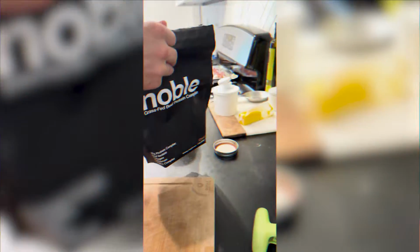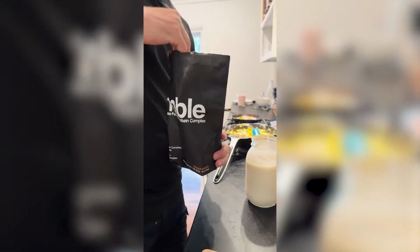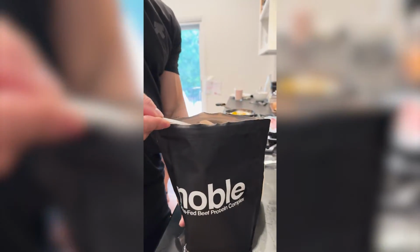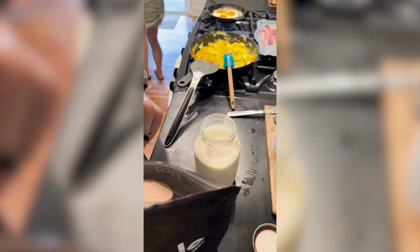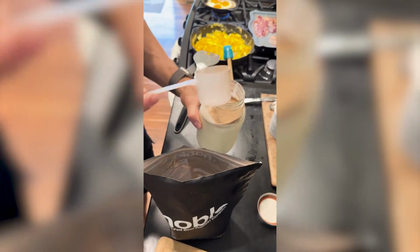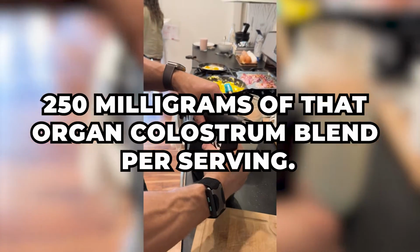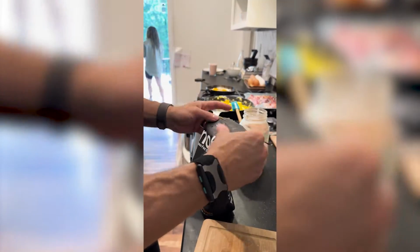We're going to talk about taste and flavor and texture and everything. It actually tastes absolutely delicious. Unless you really know what you're looking for and you know how those organs taste, you can't taste it. But here is the thing, it contains only small amounts of that because of the taste. It contains about 250 milligrams of that organ colostrum blend per serving.